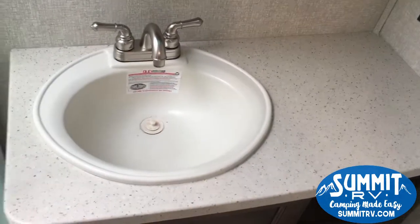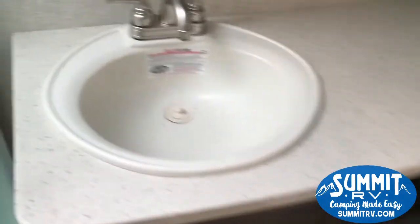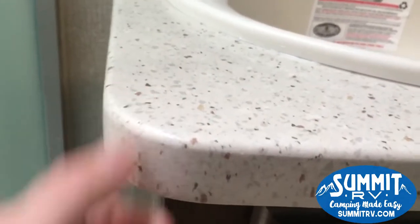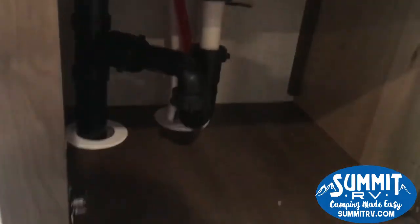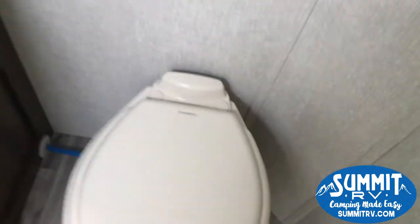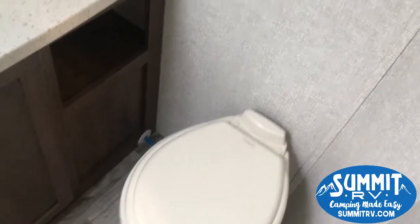Nice large sink with plenty of counter space in the bathroom. This is a single piece countertop also. It's not anything that's molded that could come apart. Down below, you have a little bit more storage if you need it. You have your porcelain Dometic toilet on this one. Most people are loving the porcelain toilets nowadays instead of the plastic.